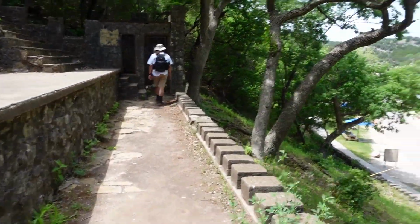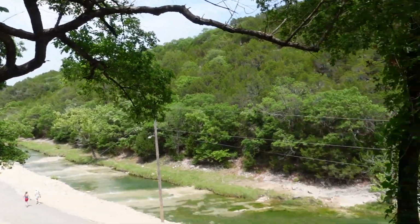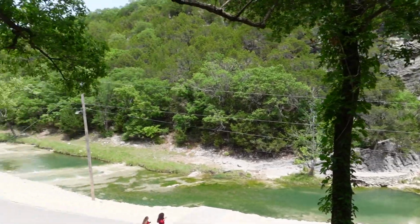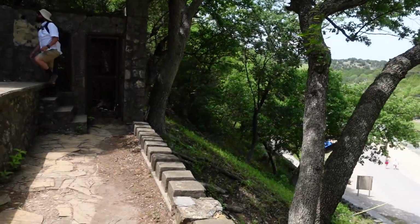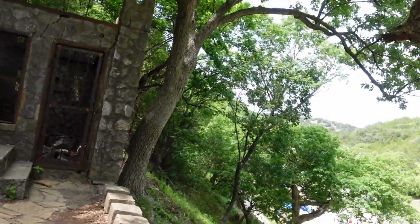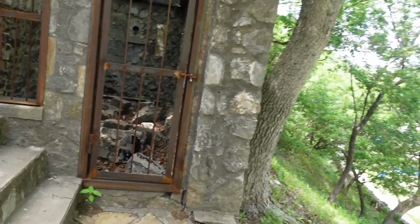These little bitty narrow windows. Okay. But think about it, in 1926, there wouldn't have been electric poles, and he would have been right on the river and got to listen to the... I think that you're probably able to hear the river running from up here.